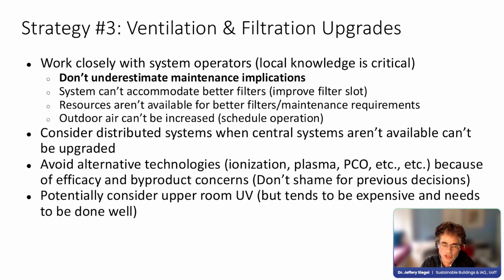And just to forestall a question here, I often say, well, what about upper room UV? And my answer is, yeah, it has the potential to be very helpful, but it also tends to be quite expensive. And like everything else, it needs to be done well to work. And so it's not kind of an easy decision for a lot of school spaces.